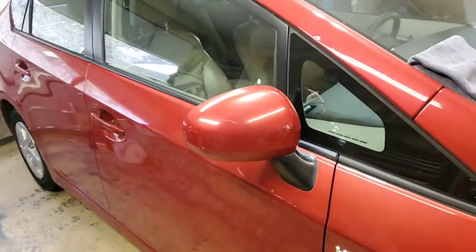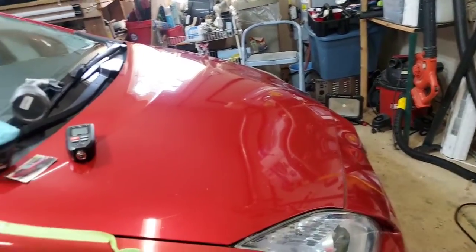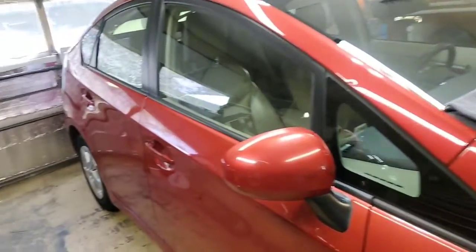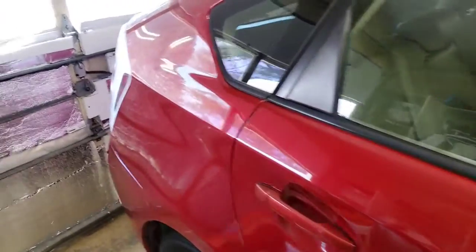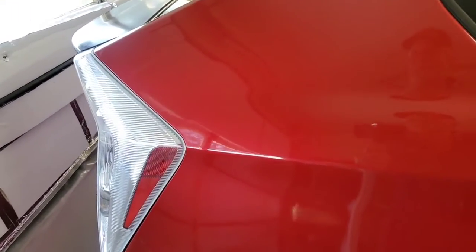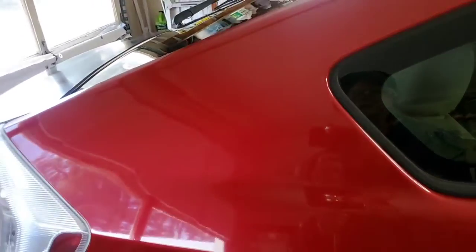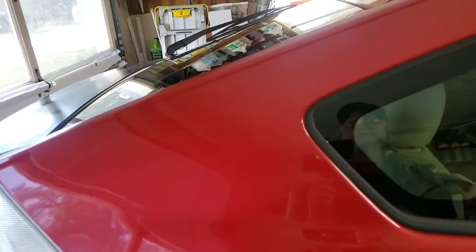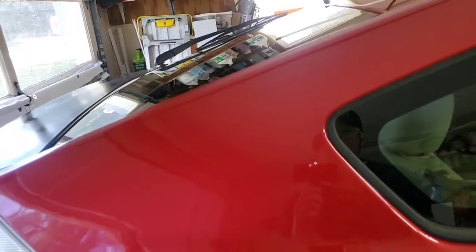But then, after I got it nice and dry, I did do what's called a rinseless wash using the Optimum No Rinse Wash and Shine, because that rinseless wash leaves a little bit of protection behind, which is what I wanted. That doesn't take very long. You don't got no buckets, no hoses, none of that stuff. Probably went through 4 or 5 wash mitts doing that. Always work clean, folks. Always work clean.